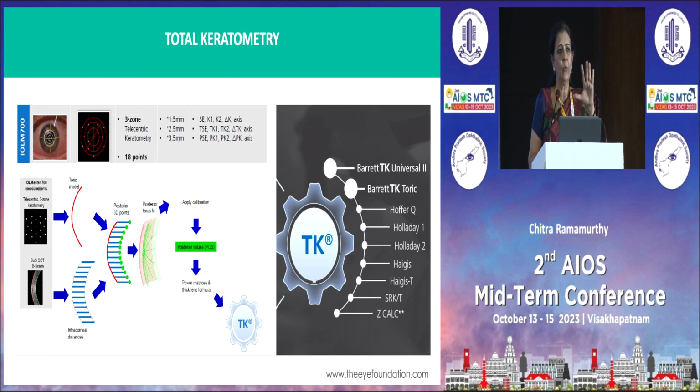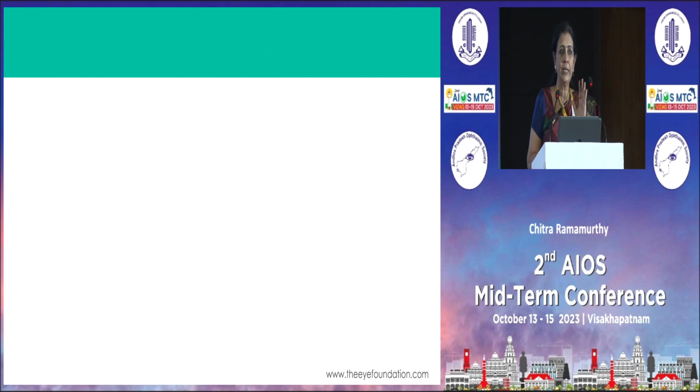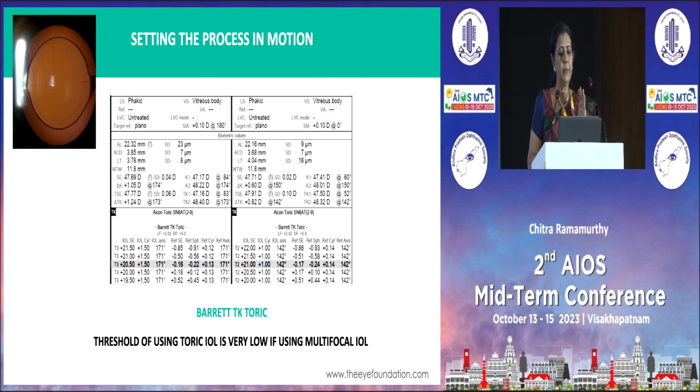The only thing I want to tell you in the slide, which you should remember, is that all the other formulas have their own mathematical formulae to make their calculations for the posterior corneal astigmatism, though it is not directly measured. So if you put the TK value into those formulas, you might end up overcorrecting. That has to be kept in mind.